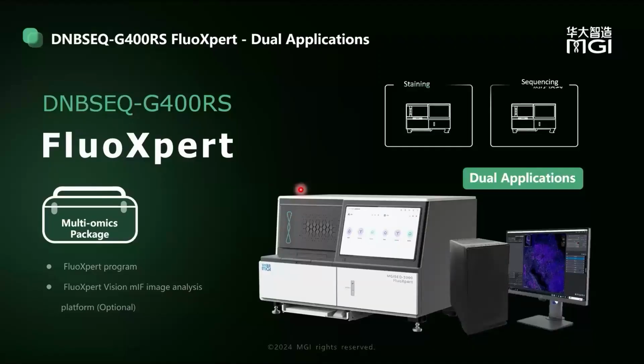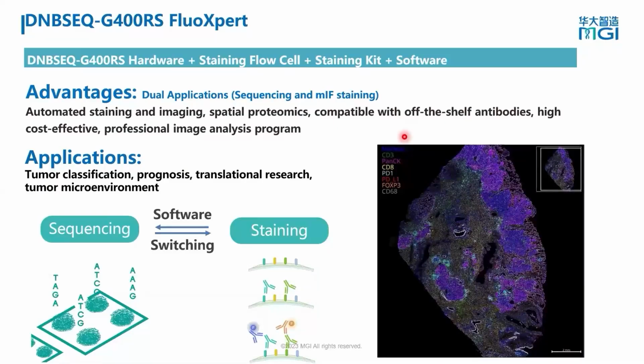I will show you the. So you can use this instrument either for staining for the. So that's why this will be highly useful for the diagnostic companies for getting histopathology samples for the digital pathology. Whenever you need to run the multiplex immunohistochemistry, immunofluorescence, then you can switch the software from sequencing to staining. Or if you need to use the instrument for sequencing, you can switch the software from staining to sequencing. This way, this instrument will be used for either sequencing or staining by switching the software.